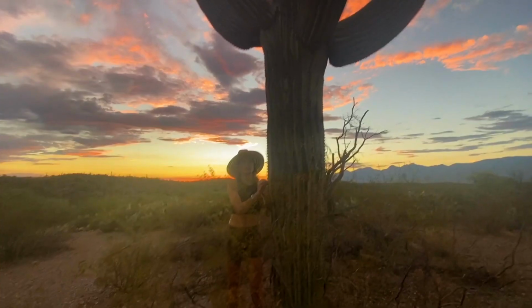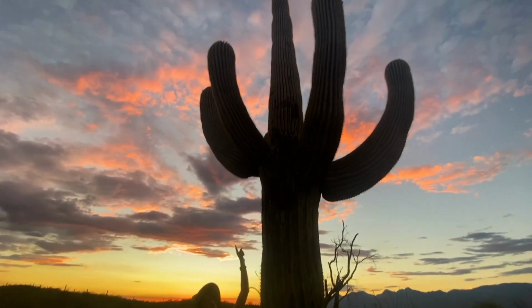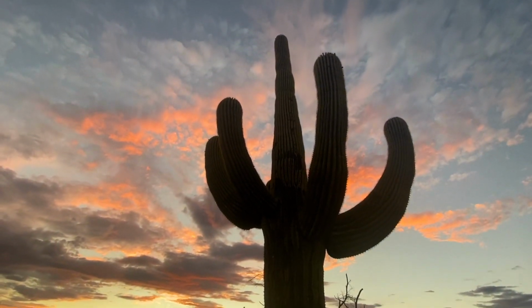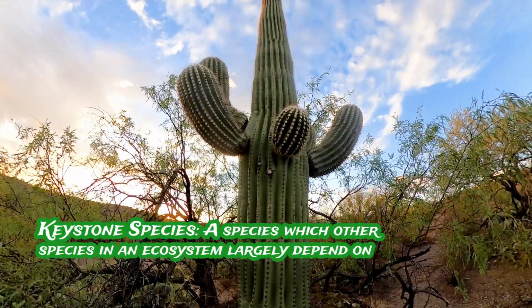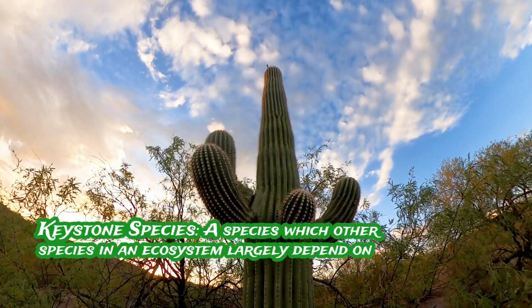Maybe one of the most recognizable desert symbols is the saguaro cactus, arguably the largest cactus in the world. Check out this saguaro cactus that is pretty unique. You can only find it here in the Sonoran Desert, nowhere else on Earth. So that's called an endemic species. I know we've talked about that before, but it's also a really important keystone species for the desert ecosystem here in the Sonoran Desert. So it also provides a lot of habitat for animals.